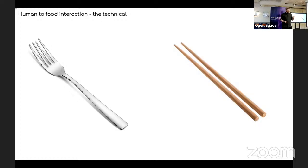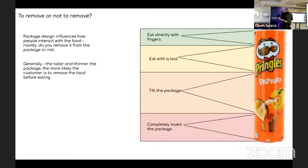Back to Pringles. If your food package is a certain shape, it will define how somebody eats it. So if you go to the very top, if your package is just this size, let's say, then you just eat it out with your fingers. It's easy. If it's a little bit bigger, you will need a tool to go down in there. You will need a spoon or a fork or a chopstick to get your thing. And if it's even further down, you have to tilt the package to get it out. And then to get the stuff at the bottom, you have to pour it out, or get your hand stuck in the Pringles thing, I guess. But you should pour it out.